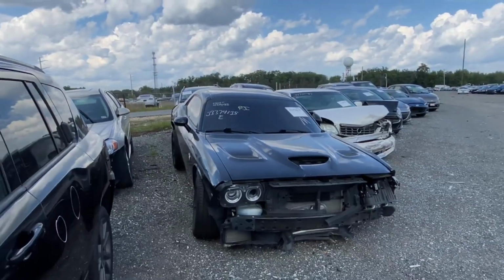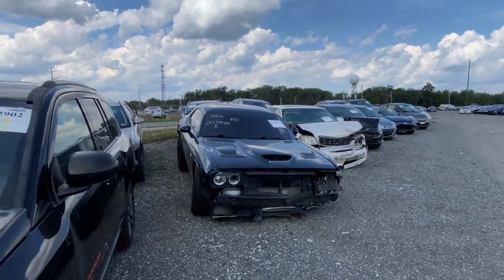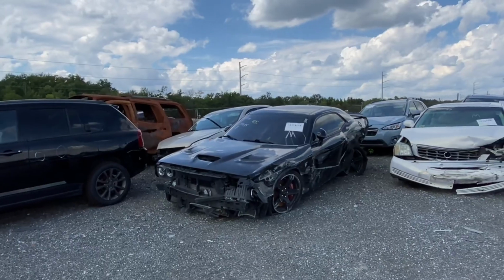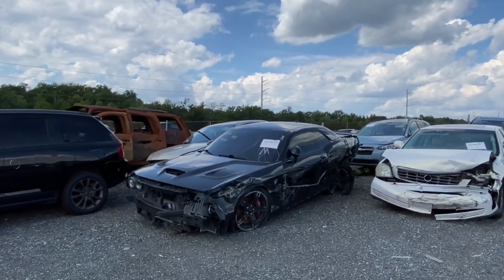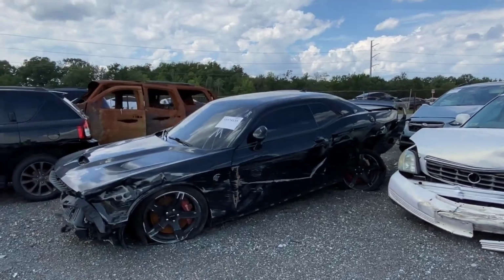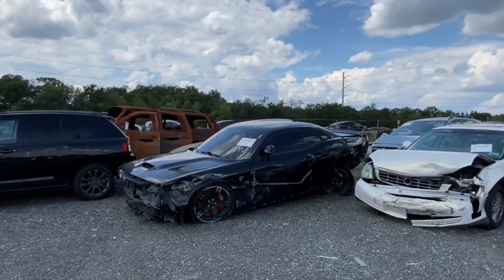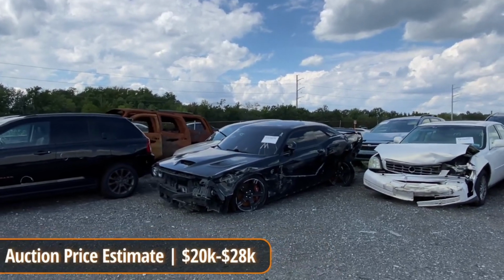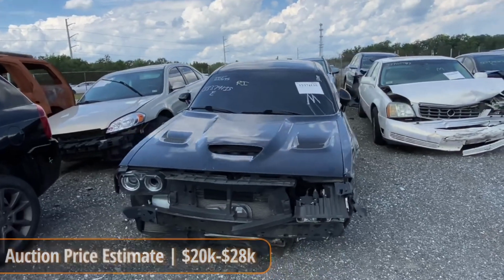The parts market is just so strong on these that bare minimum somebody's paying $20,000 for this thing to part it out. So could somebody really justify beating them out and trying to fix this thing? Are you going to be in it any less than you could have just went and bought one for? Probably not, but you never know. The salvage auction is a wild, wild place, and the minute you think you know exactly what's going to happen, somebody comes along and does the exact opposite.